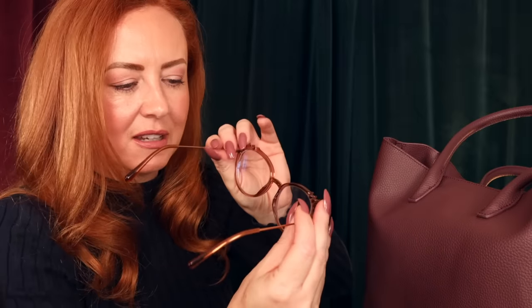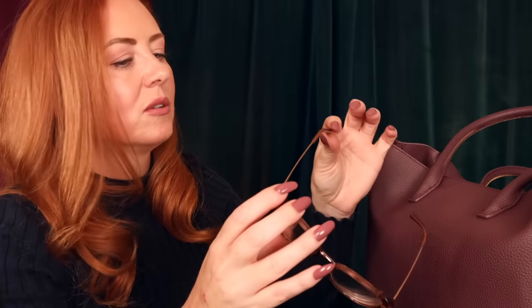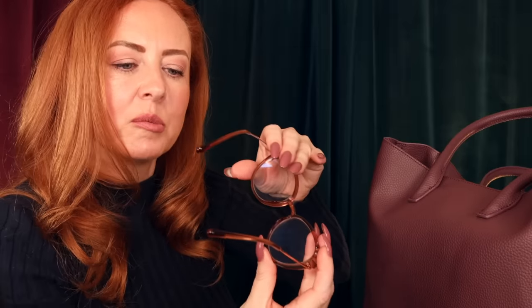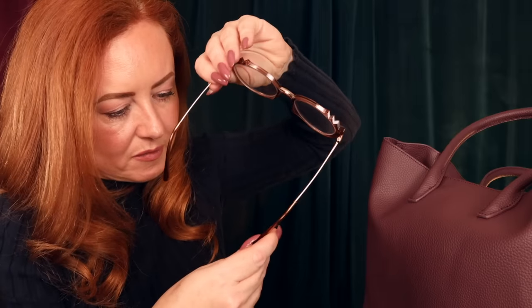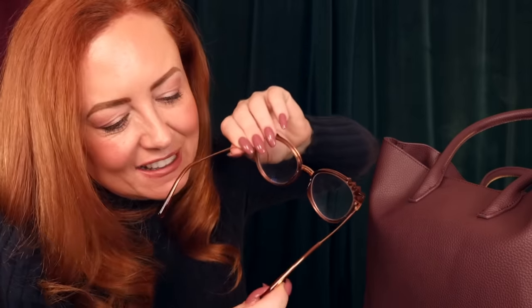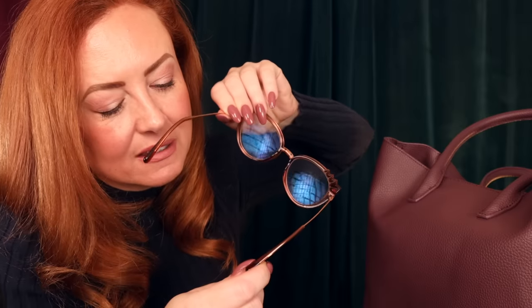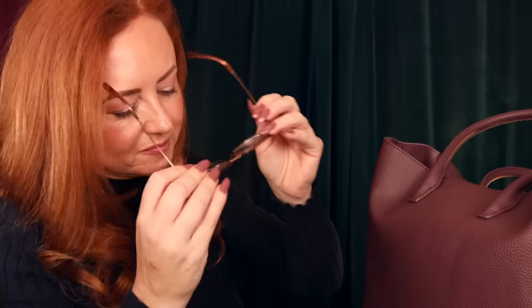I don't know if I can find the design. It's not written anywhere. That's annoying, isn't it? I can't even help you out with the design, because I know that people have asked me. I think there's something written here on the arm, but because I haven't got my glasses on, I'm not reading it. If I can get some kind of magnifier on this and read the number, I'll put it down. But they look like this. Like that.